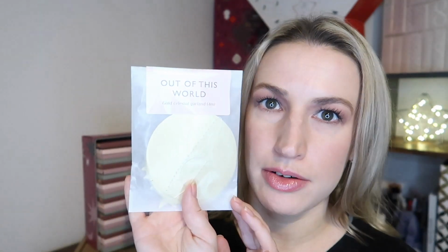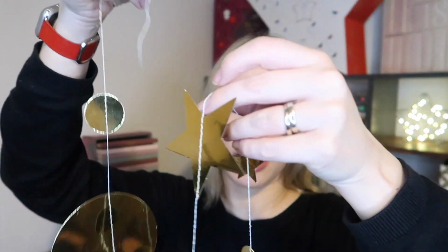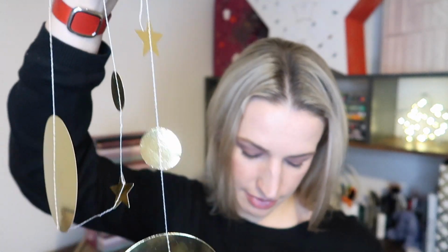Day number 6. So this is called Out of This World, and it's a gold celestial garland, and it's 4 meters. Let's have a look at this. So it's obviously got some string attached to it, and it's a series of stars and I guess moons and things in different sizes. Definitely catches the light, so I have to find somewhere to put this up. But yeah, it is 4 meters, so there's quite a lot here. I obviously can't get it all on camera, but there's lots of stars and stuff. It's almost like it keeps going on forever, like some kind of magic trick. Now I've taken it out, it'll probably never go back in there.